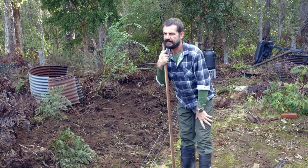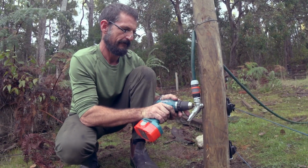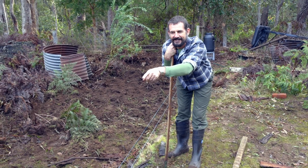Because we're in a bit of a hurry to get these pigs before they went to another buyer or whatever, we set up a temporary watering system. So we've got a pig nipple here, which is like an automatic waterer. Here's a pig, look, going for water on demand.